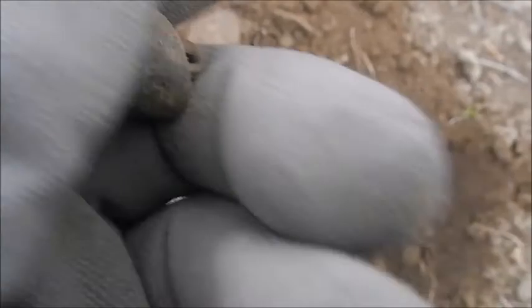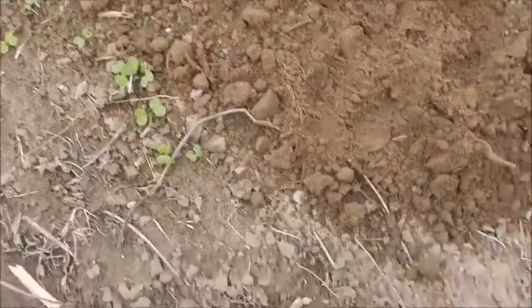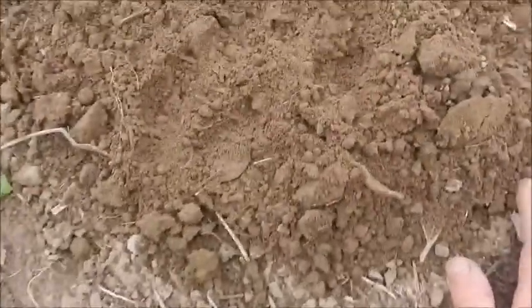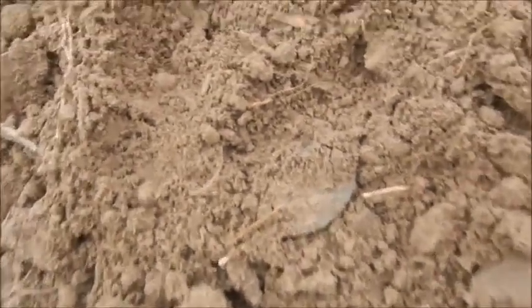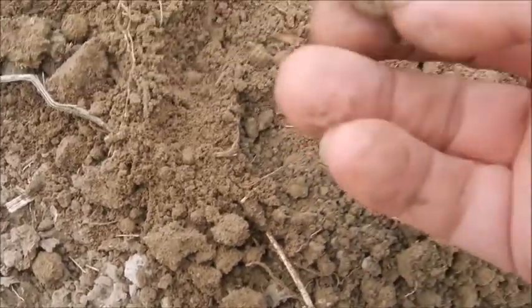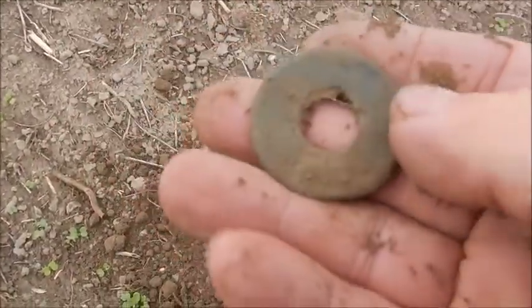That's a nice little button. It's quite intact. What did I tell you? Just got a nice 82 signal there. And can you see that shape there? Not picked it up yet. But I got a nice big 15 kreuzer off here yesterday and it's looking like, oh, it's a washer. Can you believe that? I thought I'd cracked it then.